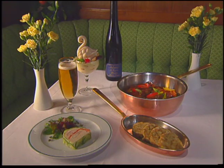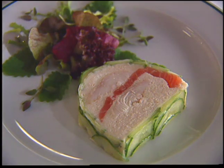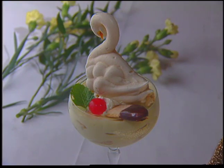Hier sehen Sie noch einmal das Menü. And now this menu. With the smoked trout terrine, Chef Sikra recommends a 1991 Riesling from the Nikolaev winery. This dish, an oxtail goulash with napkin dumplings and a dessert of Malakoff Cream, courtesy of Wolfgang Sikra and the Hitzinger Bräu.